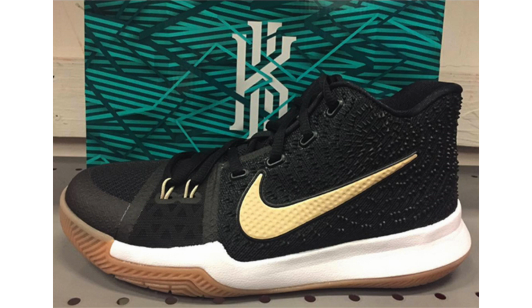Now, they are expected to release, there's no date, and the image shown is a GS. It isn't known if they're going to release for adults, but more details on the way like always. And if they do drop for adults, retail price will be $120.